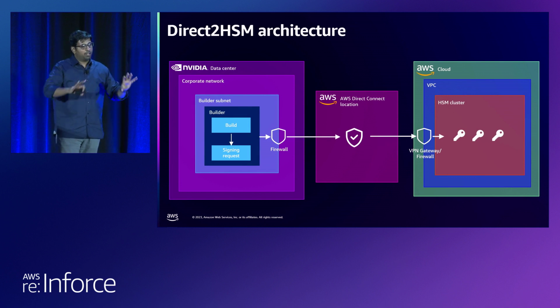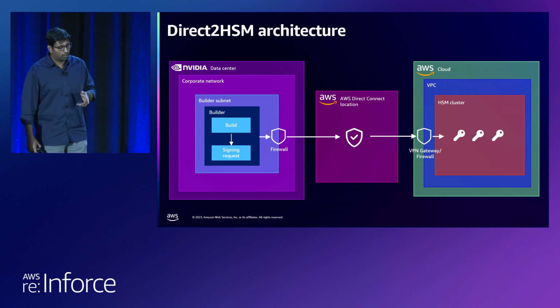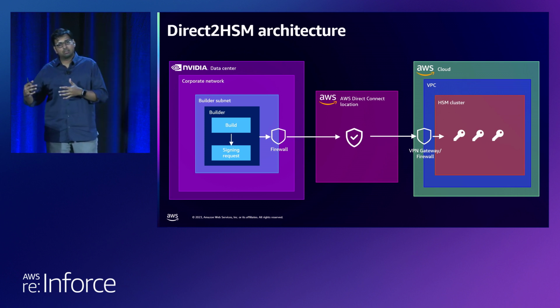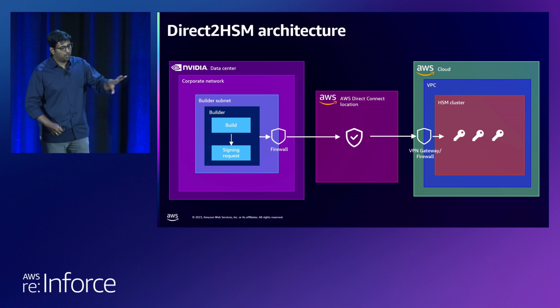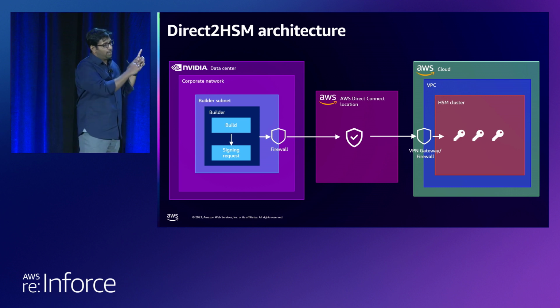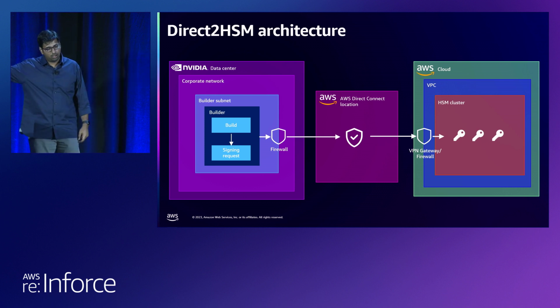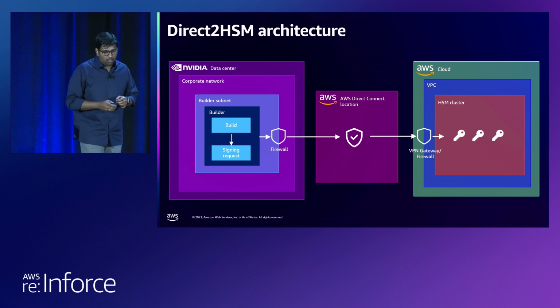Here is a high-level architecture of direct HSM. Simple, straightforward. On the left, you see the data center. The data center has a corp network, and we have specific builder subnets and specific builders that handle significantly low sensitive assets. These builders, via fine-grained firewall rules, we connect to CloudHSM. And how do we do that? Via AWS Direct Connect. We use Direct Connect to patch our data center with a cloud VPC that has the HSM in it, and we enable everything.